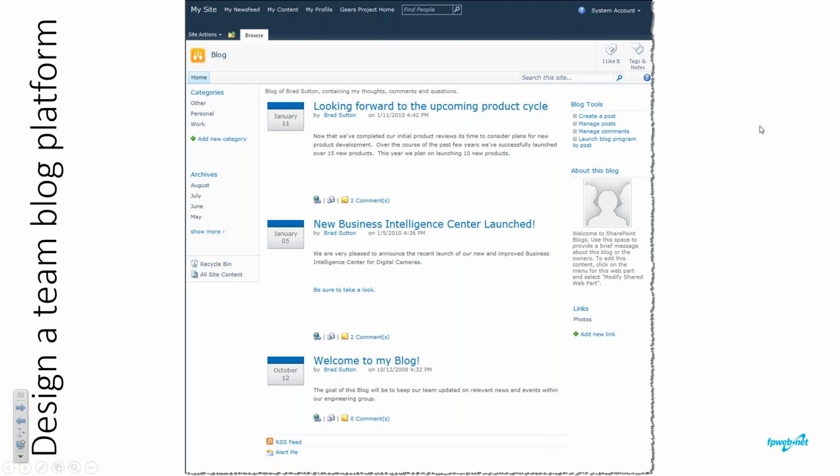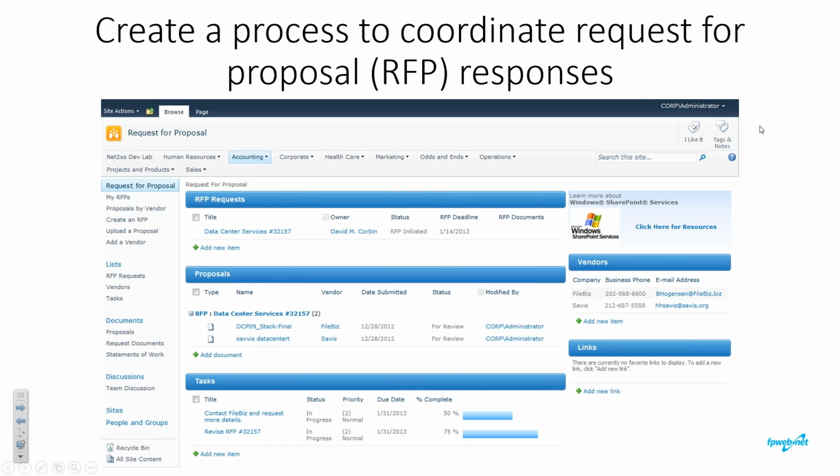You can also create a process to coordinate requests for proposals or RFP responses. You can create an extranet system for the outside vendors to submit RFPs. This will allow those external vendors to submit, track, and review the RFP progress. Internally, this can act as a RFP repository with structures to coordinate a review process. This is nice because it allows external and internal users access to the same list, and it'll follow the same workflow.